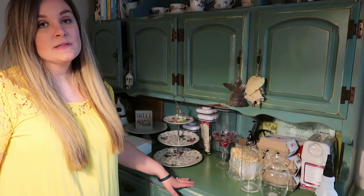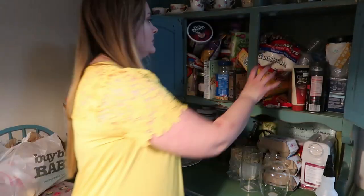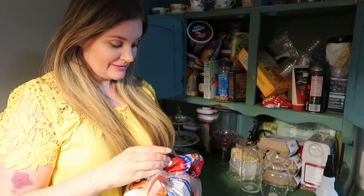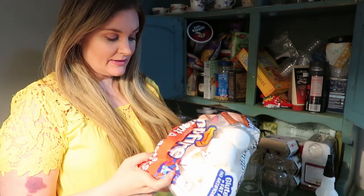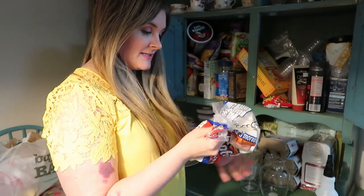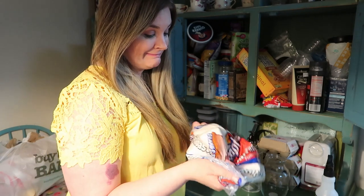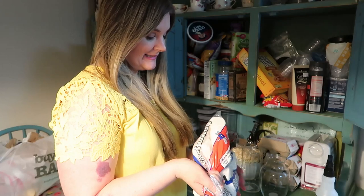Okay, now I'm going to be doing the hutch. James has been eating on these. So stale. I don't know how he's been doing it. Sorry, James, but I just have to go. Those are good for another year, but they're really hard.